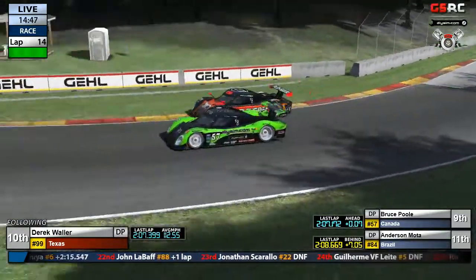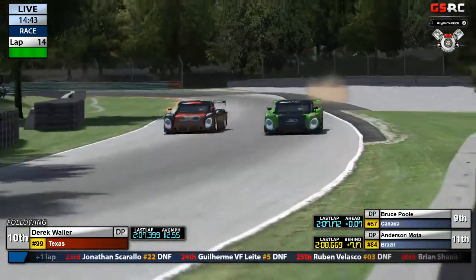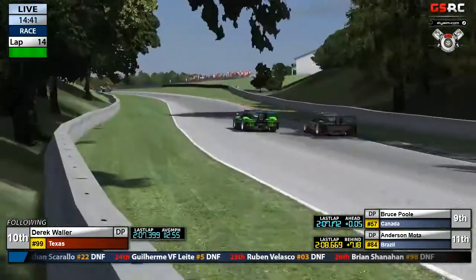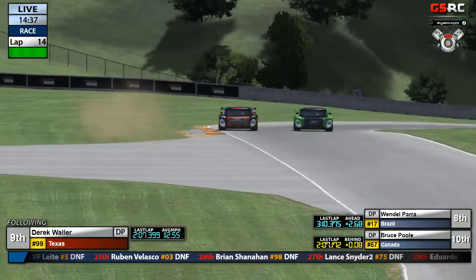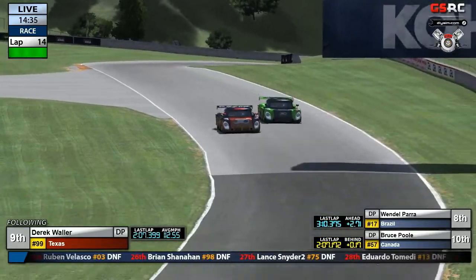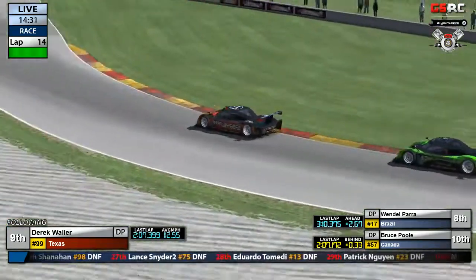Meanwhile, Derek Waller and Bruce Poole, it looks like. Poole on the outside there in that green machine, side by side. You don't want to go side by side through this kink, but they are! And Waller pulls on around the outside. Brave stuff, and manages to take the position.